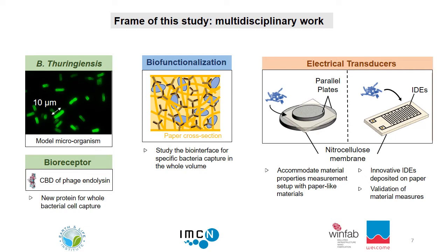Second, we studied the developed biointerface to ensure that the bacteria are well captured over the whole membrane volume. Third, we propose to adapt a common system for the dielectric characterization of materials to monitor the change caused by the presence of bacterial cells in the membrane, and therefore to act as a biosensor.